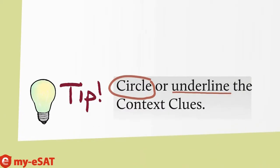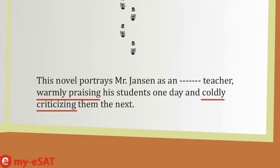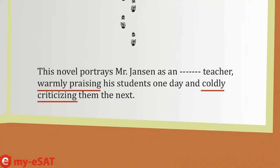Now you should circle or underline the context clue or clues that you find. This will help you with the next step. For example, in the following sentence completion problem, can you find the context clue? This novel portrays Mr. Jensen as a blank teacher, warmly praising his students one day and coldly criticizing them the next. In this example, you might underline warmly praising and coldly criticizing.